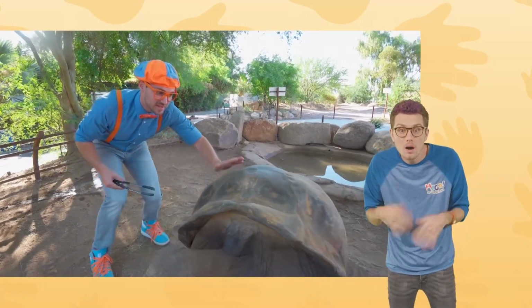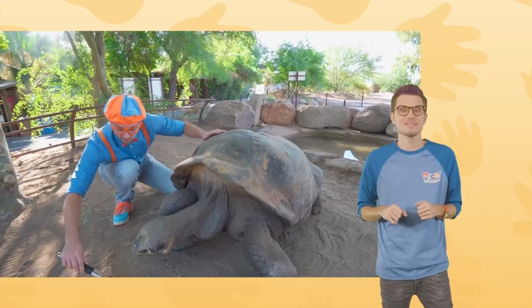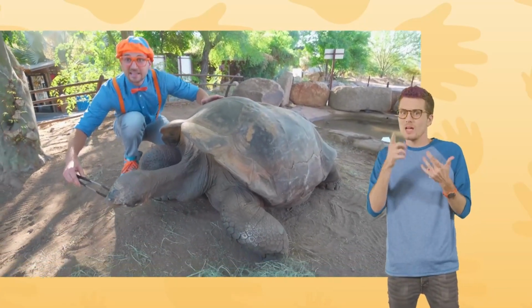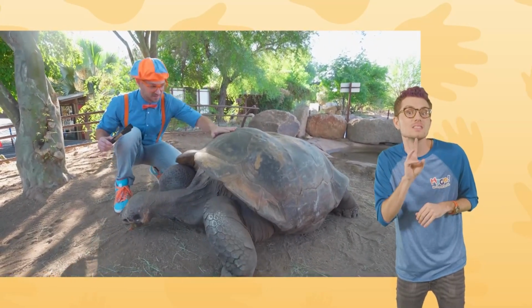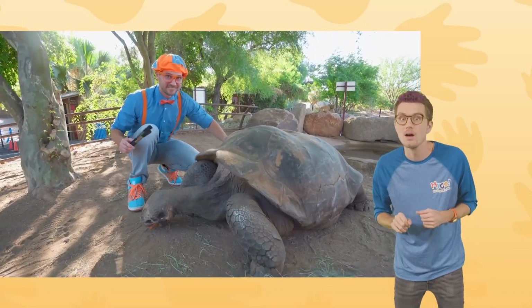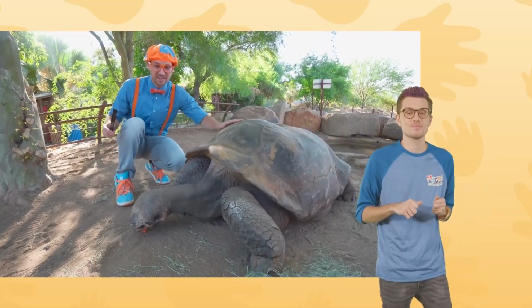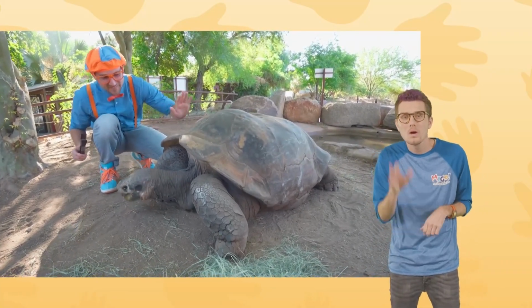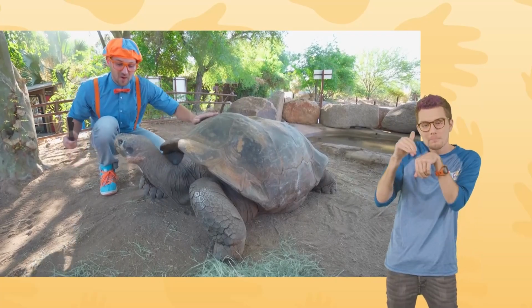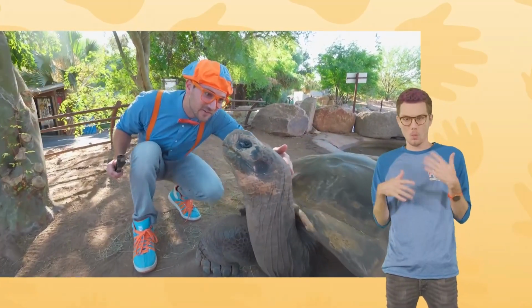This tortoise is about 550 pounds. Whoa. That is really heavy. Hey, and guess how old he is? Oh. He's 66 years old. Whoa, that's really old. Oh, hello. Hey, check this out. I'll pet this tortoise's head. Hello, how are you? Whoa!